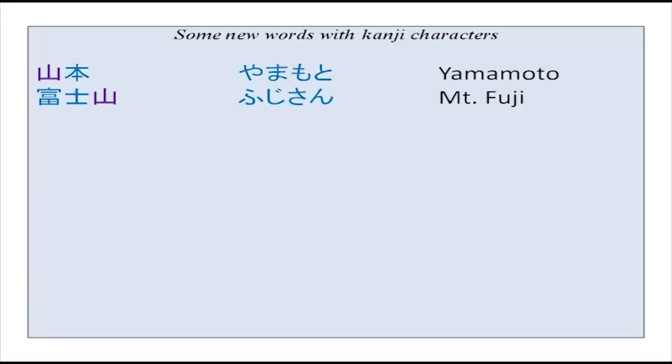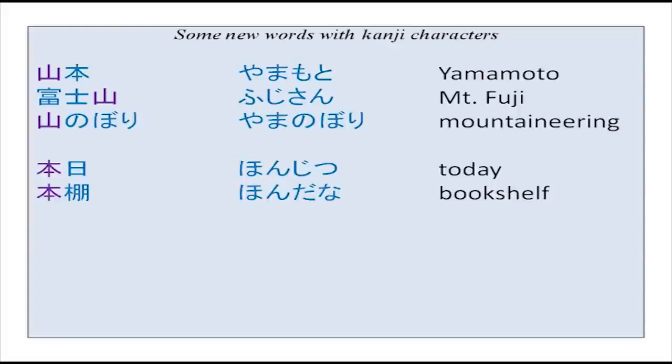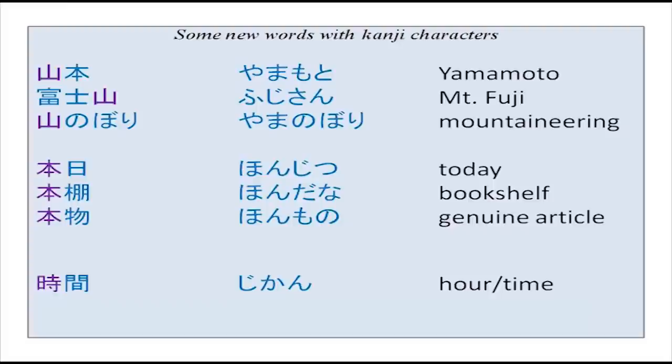Now there are some common words with these characters. Yamamoto is a name, Fujisan and not Fujiyama. Yamanobori, this word we did in our chapter earlier, is mountaineering, as you can see. Then with hon, we have honjitsu, means today or this day. Hondana means bookshelf. Hommono means the actual thing, the genuine article. Jikan means hour or time. And jidai means era or age.